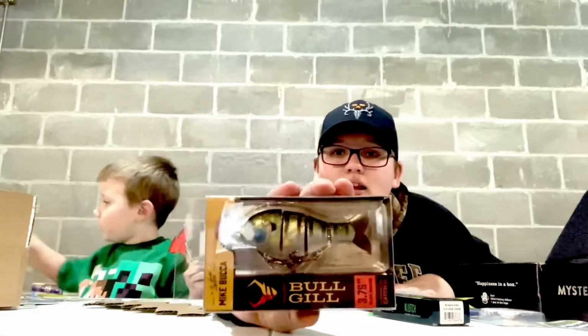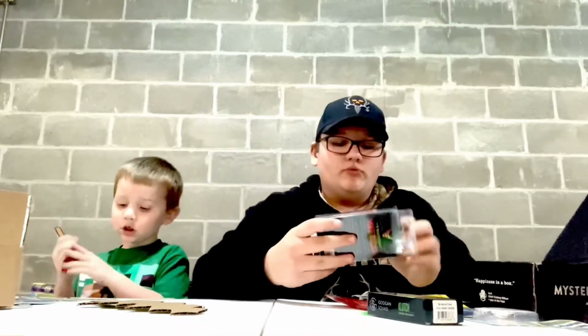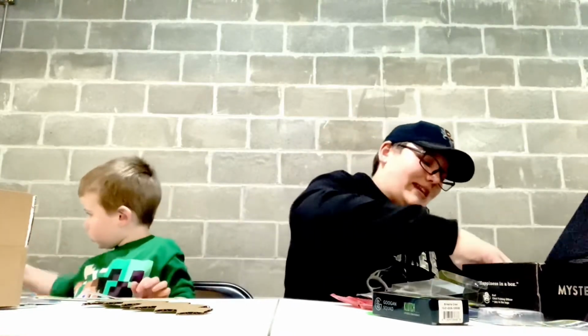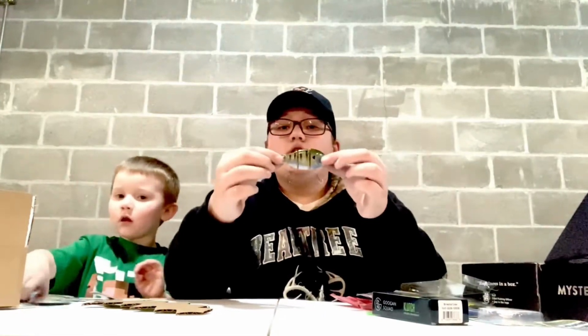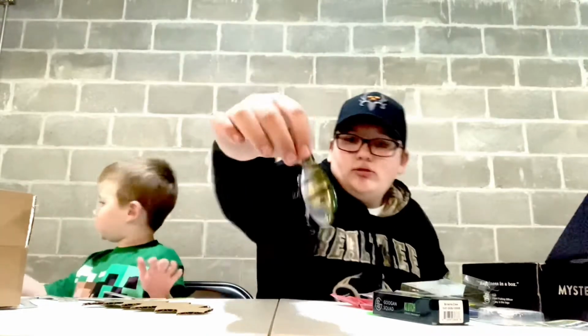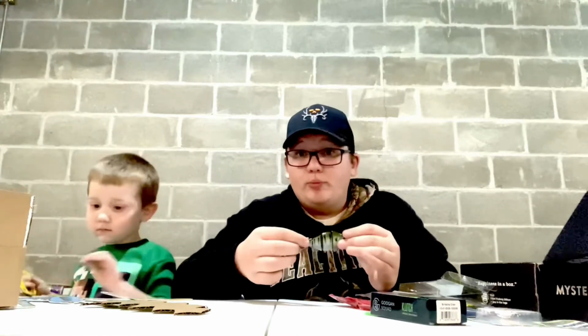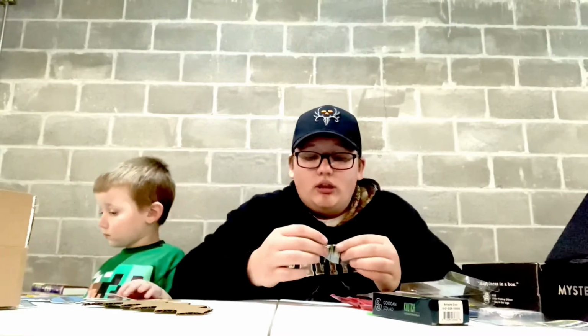And this, guys, is the last bait. And I love it. Just look at that. It's a bullgill. Bluegill, but bullgill is the name of the bait. This, for one, the colors are great. Two, the shape is not stupid and ridiculous. It makes sense because it looks like a small bluegill.